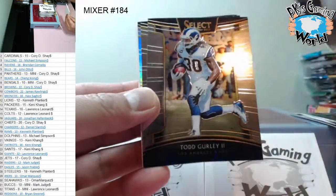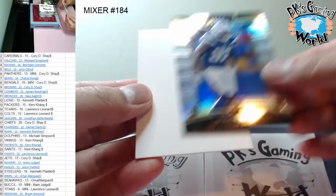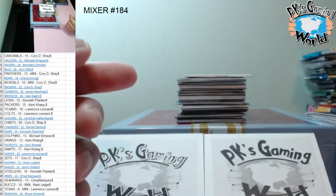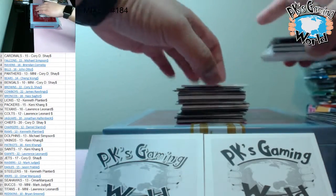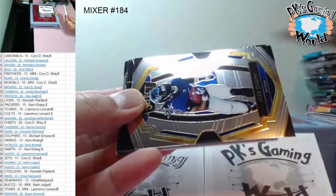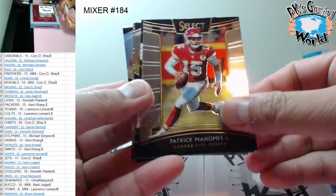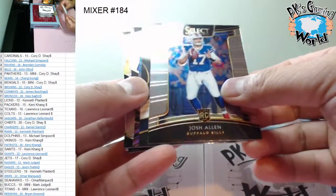Dalvin Cook, Todd Gurley, Mekhi Fitzpatrick, Darwin James, and a blank cardboard. TJ Watt, Alex Collins, Patrick Mahomes, Josh Allen. Oh, I think we're at our first hit. Sit these down. I think we're at our first hit.